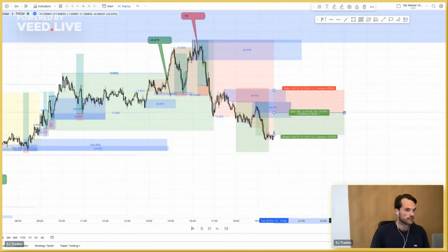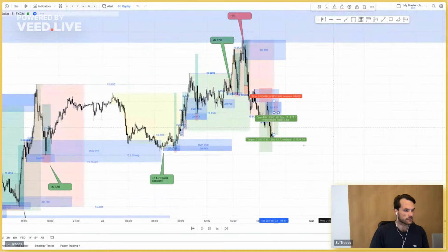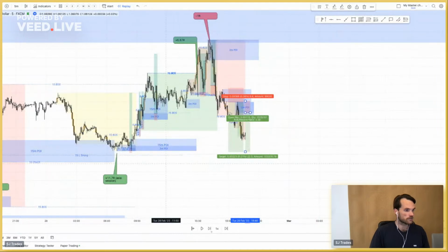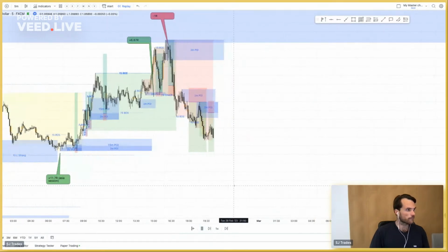I would say the same here. Give it 0.5, quite big 2 minute POIs. And target, I guess this liquidity below. Got some equal lows there. Oops, sorry, I'll move that off.